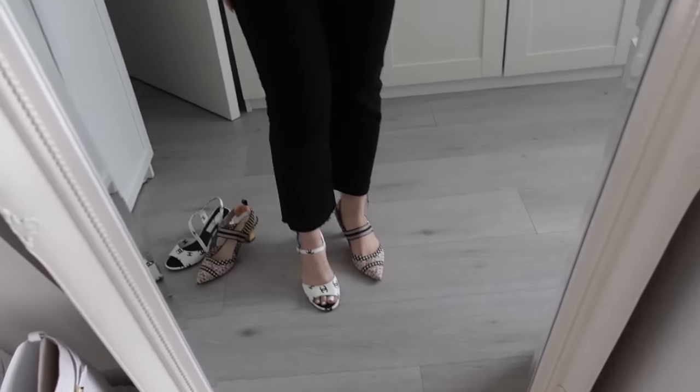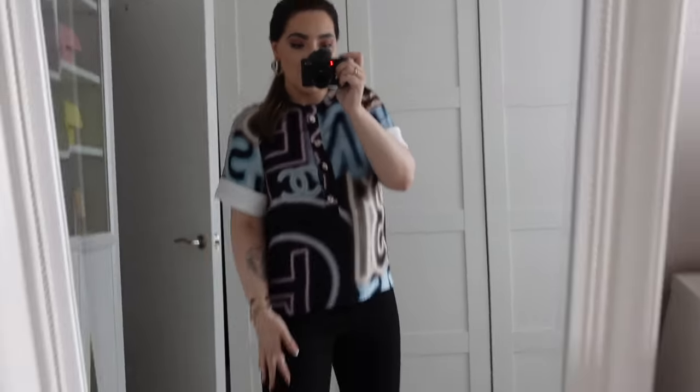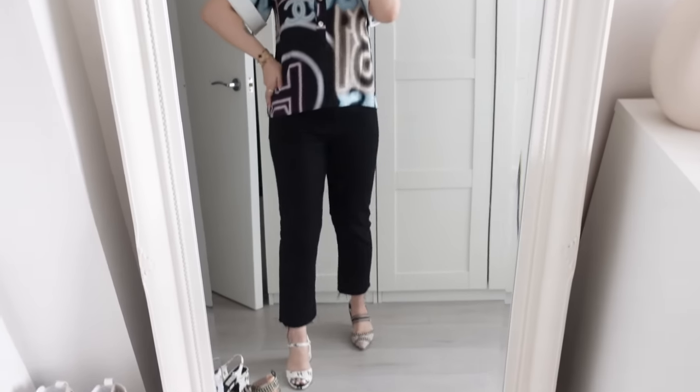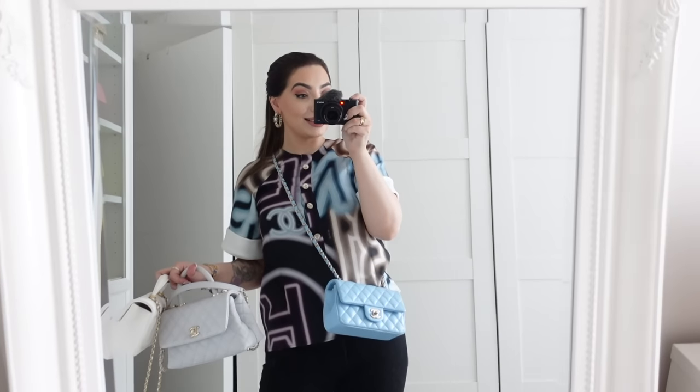These are the Fendi Colibris. These are the Chanel sandals. I think it's a Chanel day, so plus this shirt has white, so I think they match quite nicely. Let me know which shoes you prefer, but I'll probably go for these today. And now for the bag. I decided on the shoes.